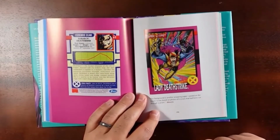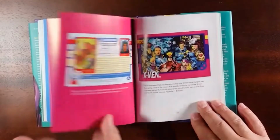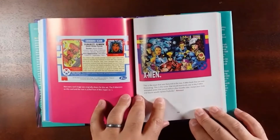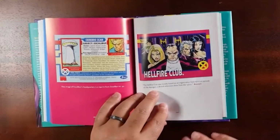Paul Mounts, who did the coloring on it, explains how there was some wrapping paper that he got his hands on, and he used it to kind of experiment with some of these. And in some cases, 100% works. In others, looks a little weird. You get the team cards that show all the characters, including some of the teams like Excalibur, Hellfire Club.